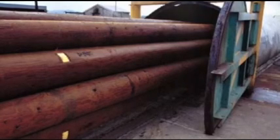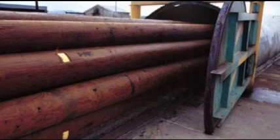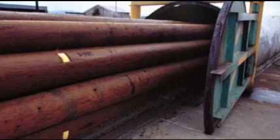At the telephone pole factory. Telephone pole. At the telephone pole factory.